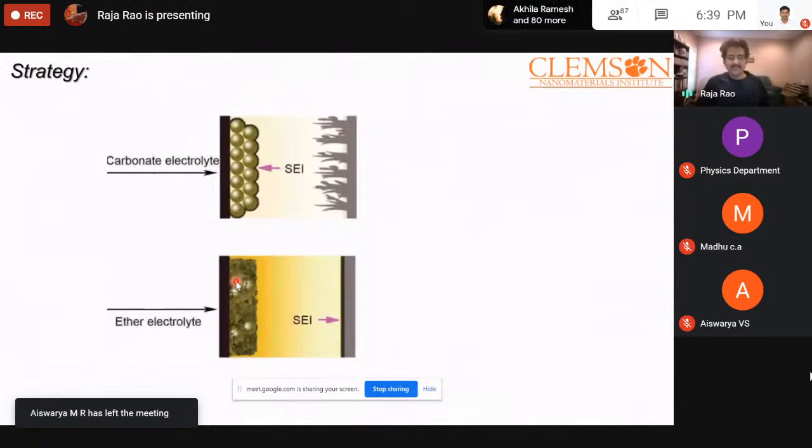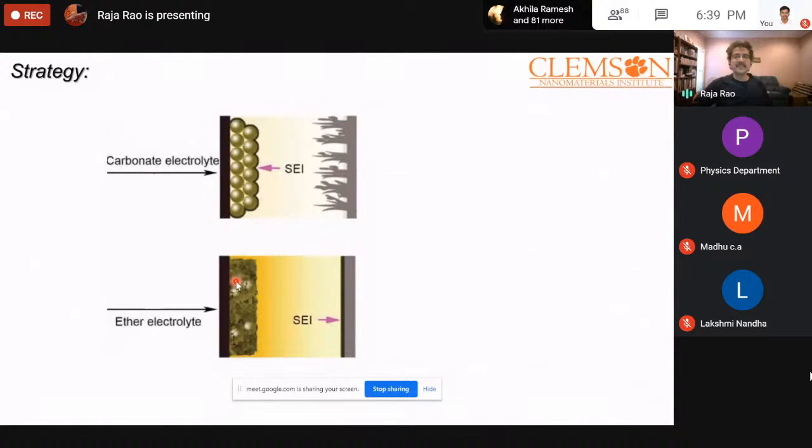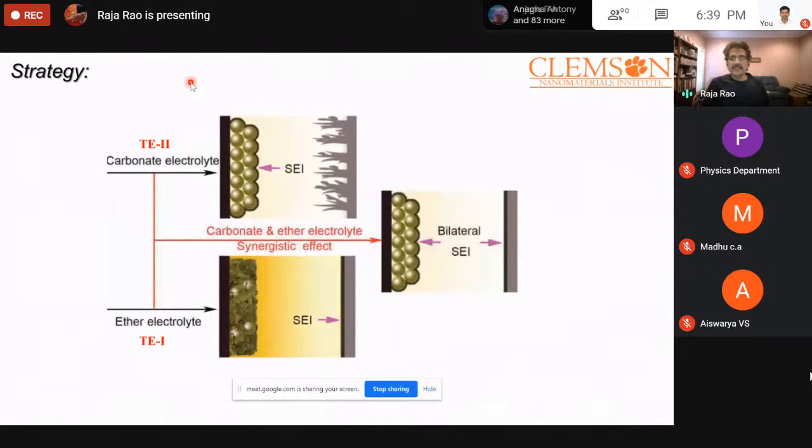So basic logic tells you, what if I mix these two guys, right? So let's call this traditional electrolyte 1, traditional electrolyte 2, okay? So electrolyte 1 is favorable for the anode. Traditional electrolyte 2 is favorable for the cathode. So can we mix them and get some synergistic effect? What that means is that TE1 in the presence of TE2 and TE2 in the presence of TE1 creates what we call a bilateral solid electrolyte interface. So this is unilateral because it's only doing it on the cathode or only on the anode. But if I mix these in the right proportion and if I use the right salts, can I get this, magically, this bilateral SEI?